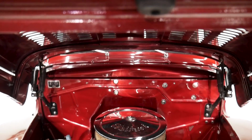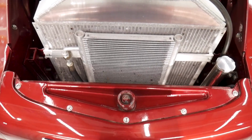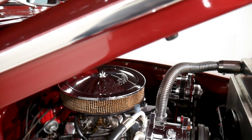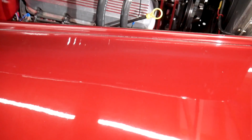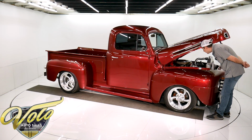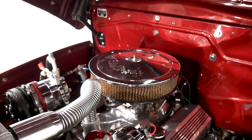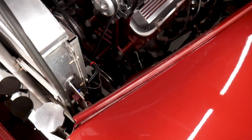And we've got a big black Chevy. I don't know if it's a 396 or 454. I haven't run all the numbers and codes. We just got this truck. But it does have air conditioning, power steering, HEI ignition, headers, some polished valve covers, polished intake, Edelbrock carburetor, aluminum radiator with electric fan. Everything is done neatly. Looks like stainless steel hardware. The firewall's painted. It's got horns up front, aluminum pulleys, chrome alternator.